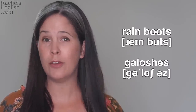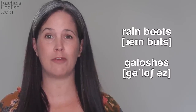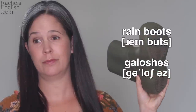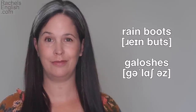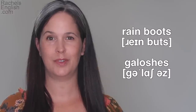Rain boots. There are other terms for these too, like galoshes. Galoshes. Make sure you're saying a schwa in that first syllable. Galoshes. Rain boots. Here are my rain boots. Pretty simple, green, easy to slip on and take off. Rain boots. Galoshes. Say those with me.